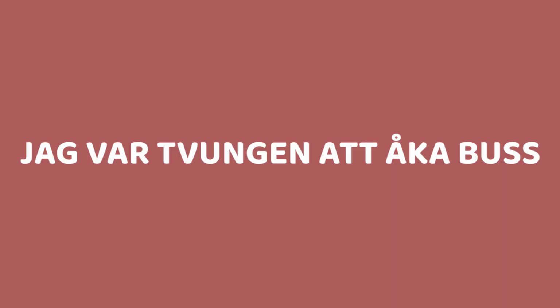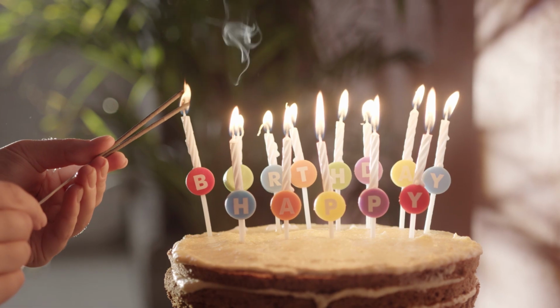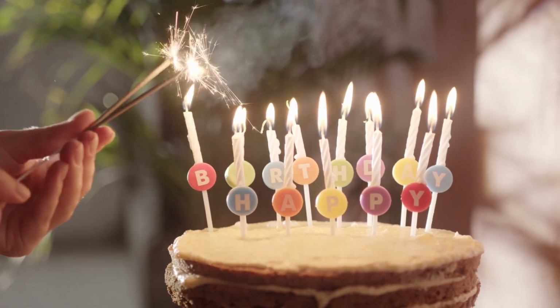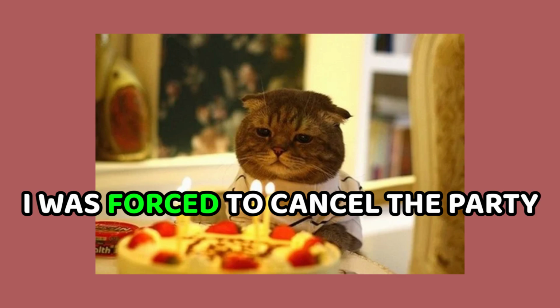In a way, this use of jag fick is a little bit passive-aggressive, since you could have said jag var tvungen att åka buss istället. But it's so common now that it kind of lost its passive-aggressive feel to it. That's why we like to use jag fick instead. Or when you get sick the day before your birthday party. Jag fick ställa in festen. I was forced to cancel the party.